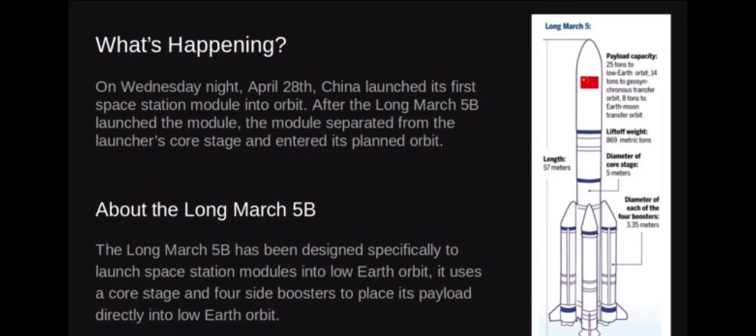Long March 5B is uncontrollably heading towards Earth. A presentation by Avery Epperson. Let's talk about what's happening.